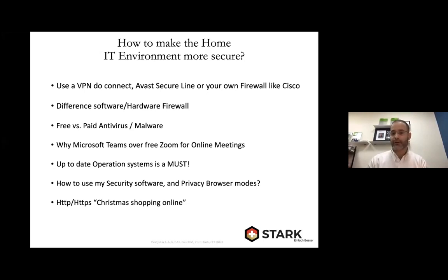So a hardware firewall is also recommended for home usage right now, especially when you're working from home and using VPN. A lot of routers in the United States and also in Europe have built-in firewalls, which are great to a certain extent, but they're not updated. A lot of people do not update the firmware on their routers or their firewalls. That being said, there are a lot of exploits, so you have to keep your hardware and your software up to date.